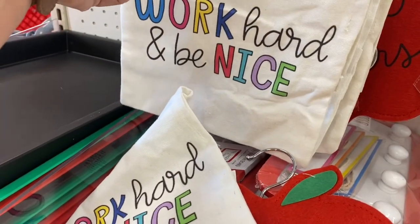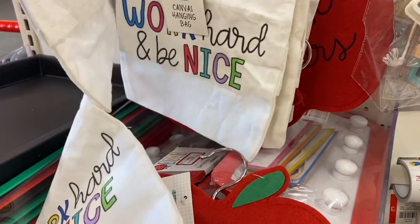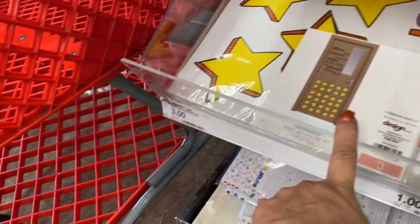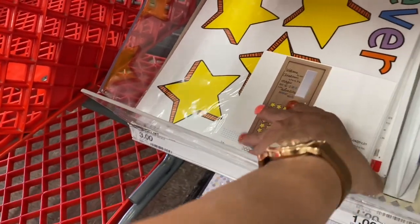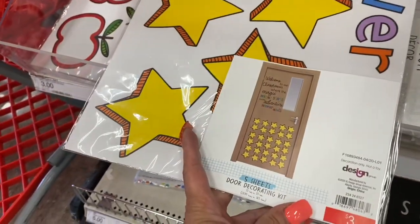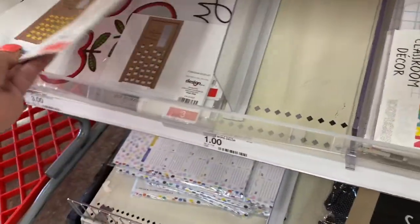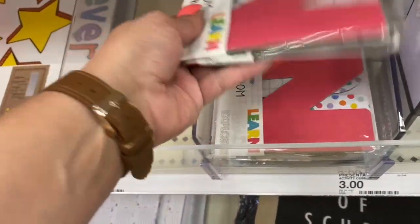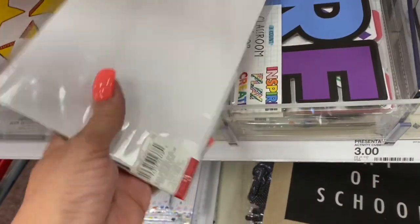These are $3, and this is work hard and be nice. Let me see how much these stickers are. These are $3. And then you have these. These are $3. What are they called? So, the door decorating kit, and they have it in the stars and the apple. And then this is the classroom decor. It says learn and read, inspire. How cute. So these are $3.